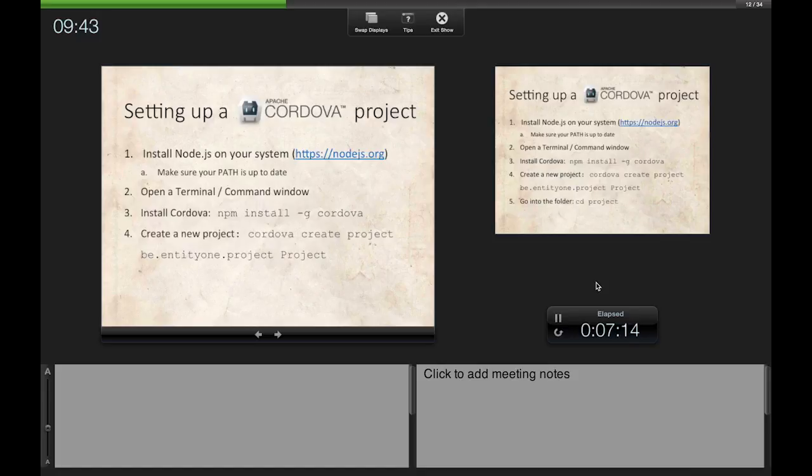Then to start a new project, you go to a folder and you type cordova create, a folder name where you want this project to be created in, space, then a project URL. It's the typical notation, the reverse of a domain name, for example be.entity1.project, space, and then a project name. So the first time project is the folder, the second time project is the project name.